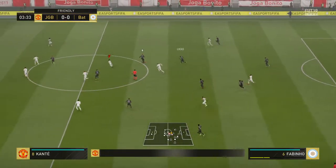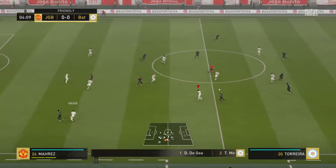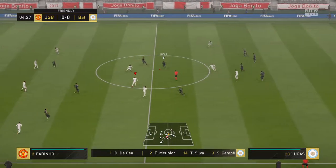This is how the visitors will line up today. David De Gea starts in goal. Lucas starts with Son Heung-min on the flanks. And they're going to go with one striker up front.